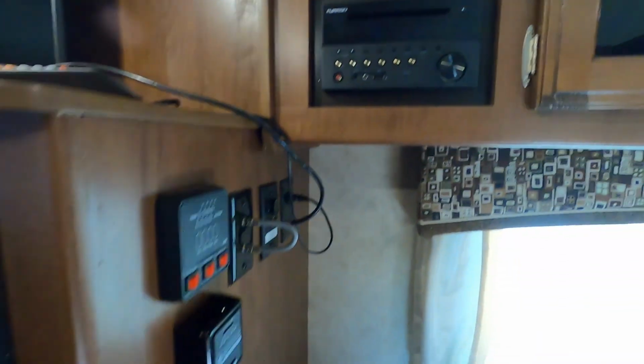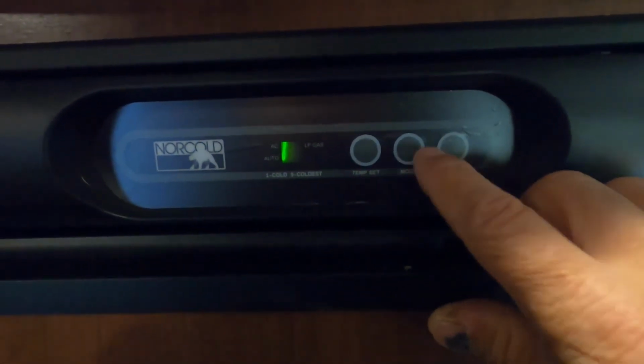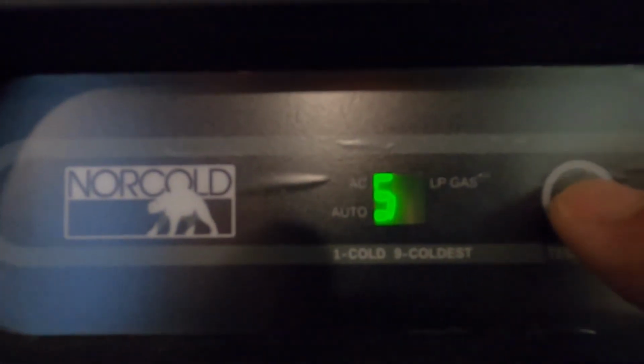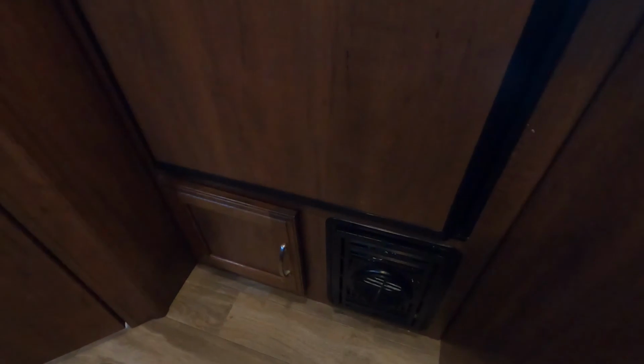Cut that off. Your Norcold fridge. Turn it on here. Here's your modes. AC, gas, or auto. Auto means when you're plugged in, you're running off electricity. As soon as you unplug, you'll have a light over here on gas. Temperature set, 1 through 9, 9 being the coldest. And 4 down there is your register.